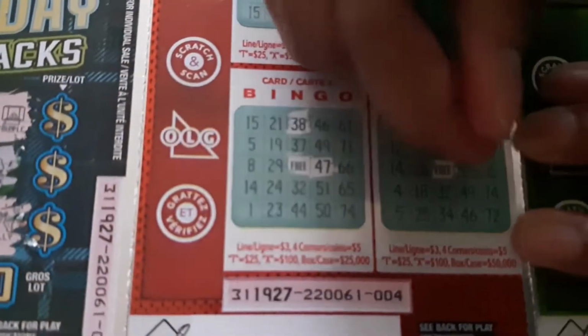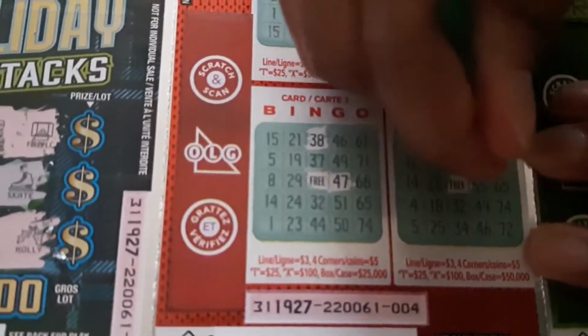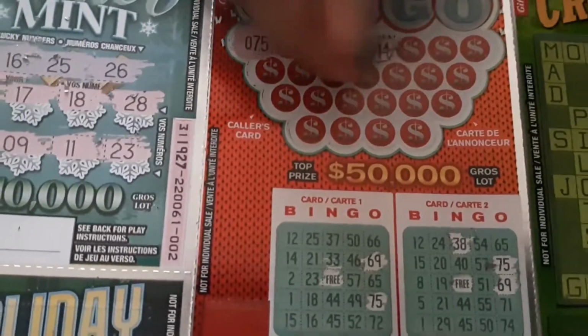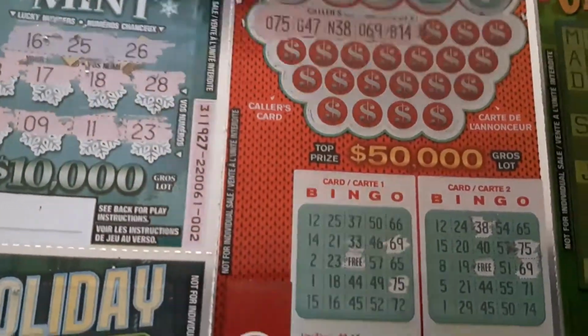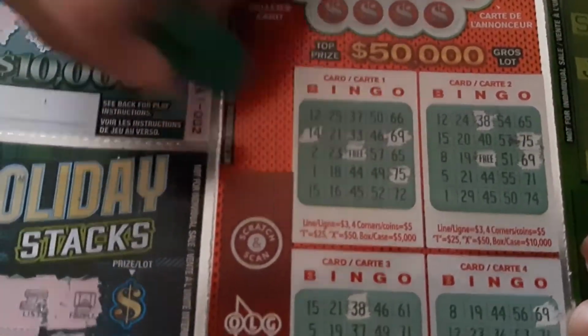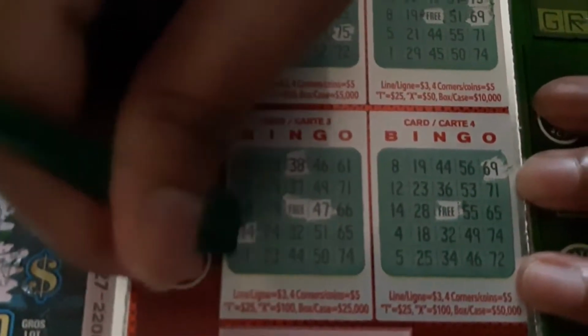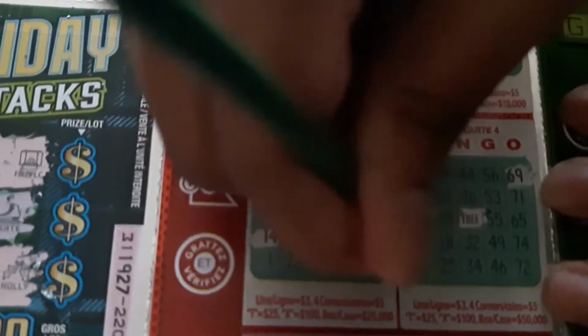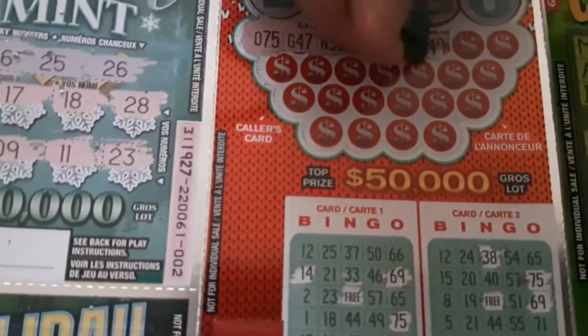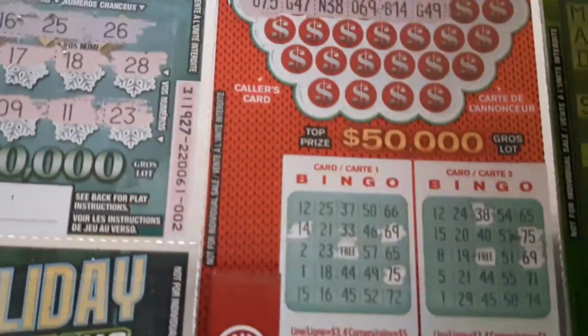We have in game four, or card four, right? B14. Here we have it in both of them, and B14. Good. G49.